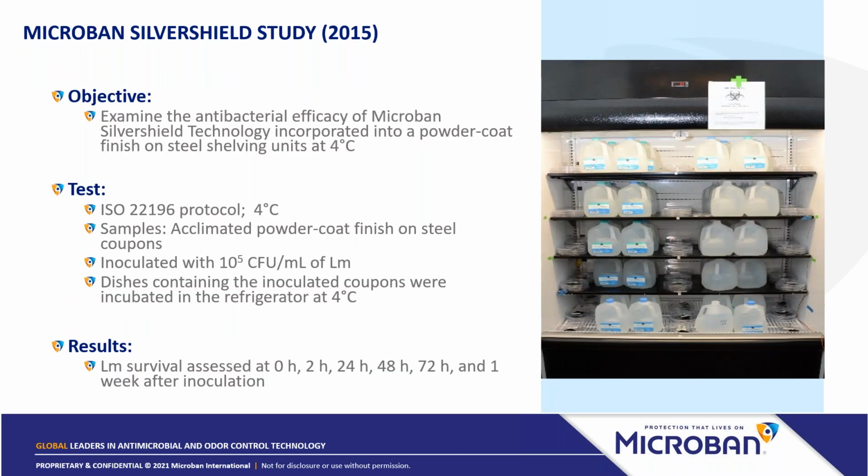So in 2015, Microban conducted a study, and the objective was to examine the antibacterial efficacy of the Microban SILVERSHIELD technology that is incorporated into powder-coated steel shelving units in refrigerators. The study was conducted at 4 degrees Celsius using the ISO 22196 protocol. The samples included acclimated powder-coated finish on steel coupons.